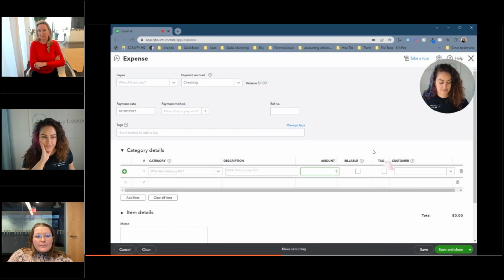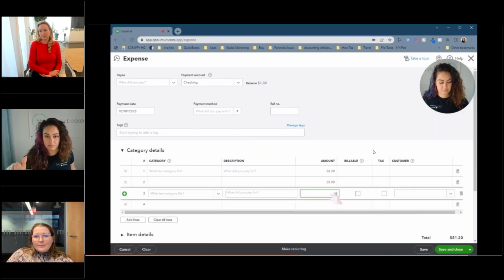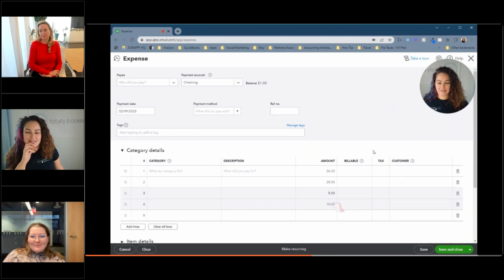There's your thing. Oh, so this is the calculator feature. A lot of people don't realize that in the numeric fields inside of QuickBooks, you're able to use a calculator that will pop up when you use functions like multiplication, addition, subtraction, division. So this is me doing a bunch of simple ones for you, but it's a really cool feature.